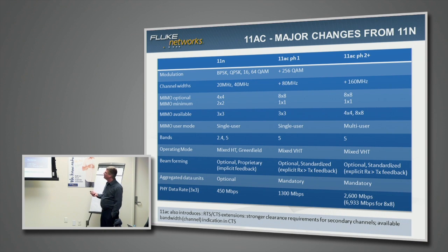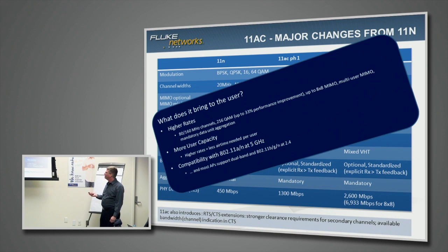But obviously, we've got the wider channels that will be available now, 80 megahertz, and down the road, perhaps maybe even 160 megahertz. We will have down the road this concept of multi-user MIMO, which is really going to introduce some really interesting user capacity improvements. And we have the higher order modulation and coding schemes. And really what all these different techniques and methodologies do, what do they bring to the user? Well, it's really about the higher rates. They're going to introduce higher throughput rates.